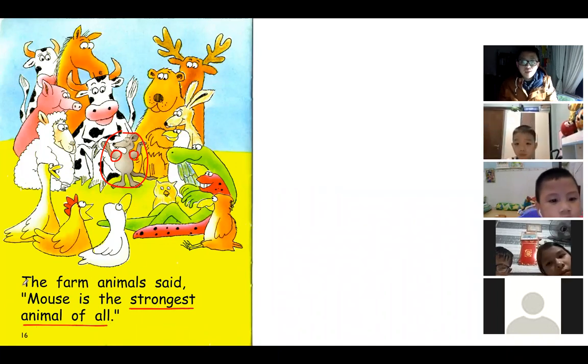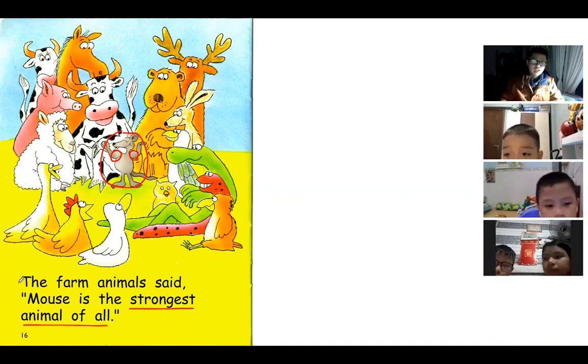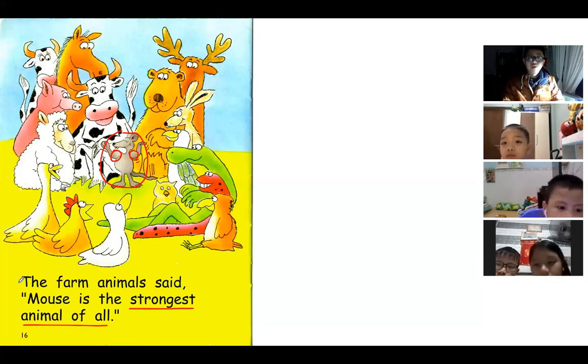Everyone, repeat after me. The farm animals said, the mouse is the strongest animal of all. Animal of all. Yes, right? Okay, so now this is the end of the story. Okay, so we didn't know that the mouse is the strongest.